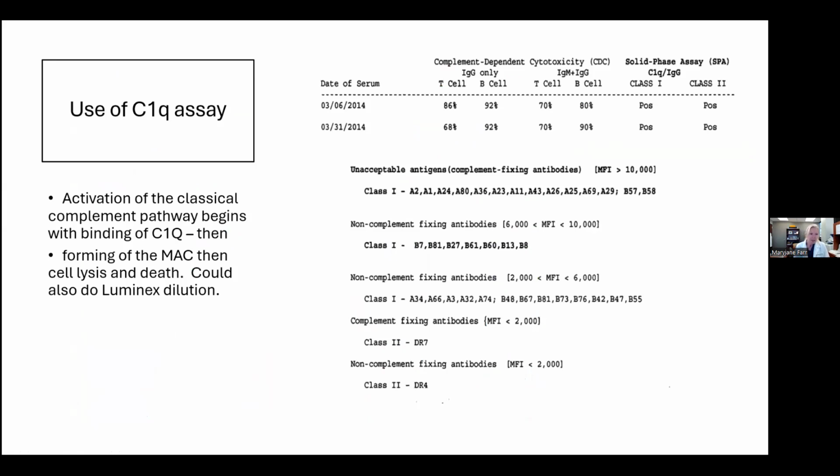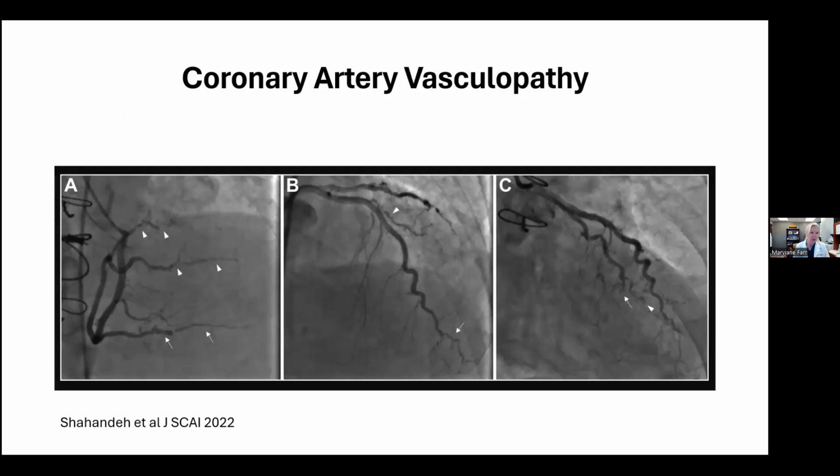Getting at that, sometimes we use C1q assay or complement fixing assays or dilutional assays to try to get at what antibodies I can probably cross, because even though they may be at high MFI, if they're not binding C1q, or if you can dilute them out at a 1 to 8 or certainly 1 to 16, then you might say that you would cross them, knowing fully well that you're going to have to do something robust after surgery.